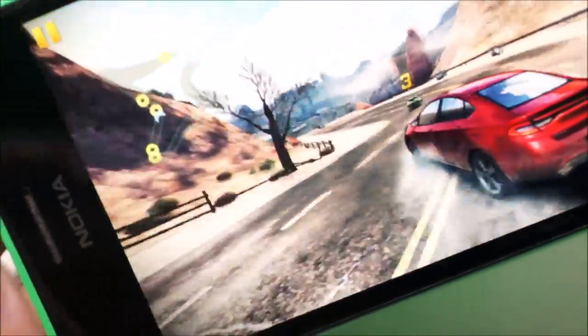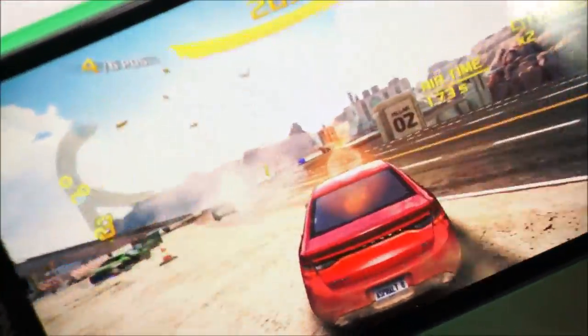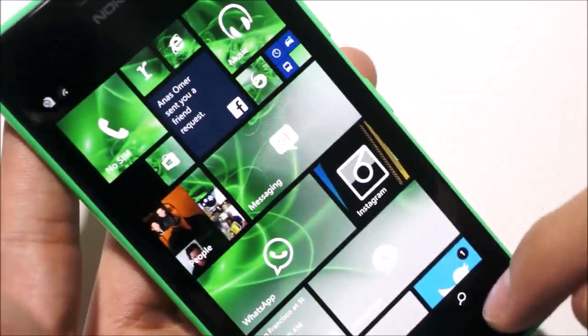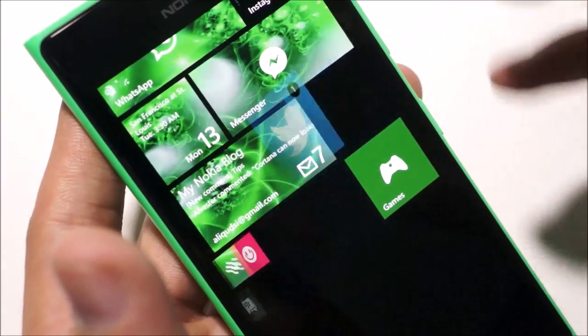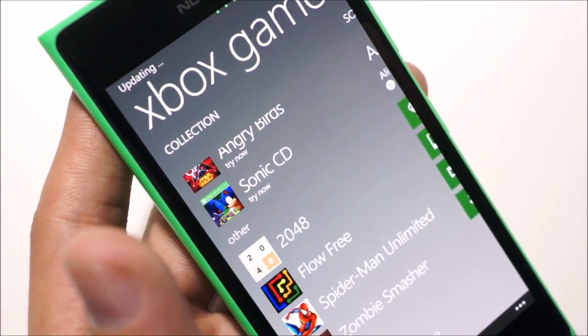Sorry, I suck at this right now because I'm looking through the camera. So that was just a quick preview of what Asphalt 8 looks like. So let's try one more game, and then we'll try resuming these games and see what happens, because on 512 megabyte apps, usually games are shut down in the background to free up some RAM.